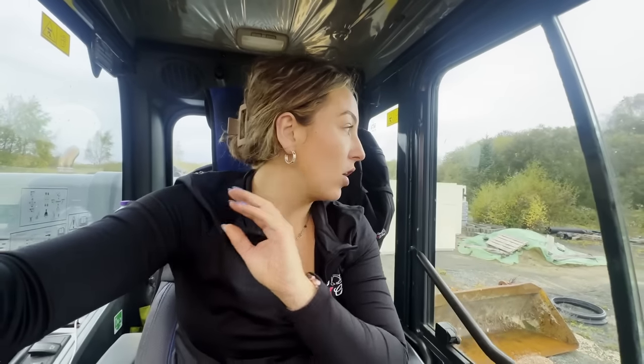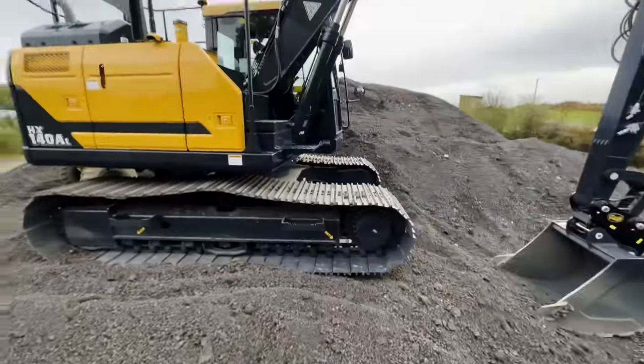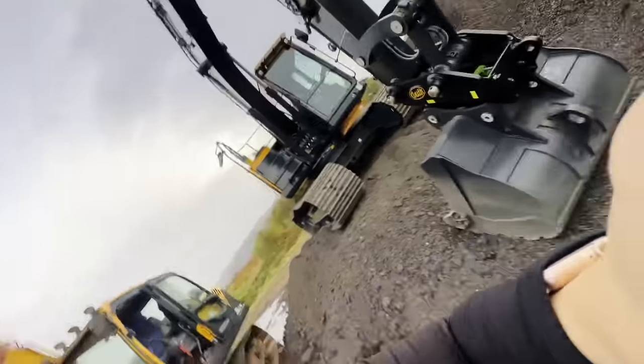And let's go and get this road shaped off and then start clearing some stuff around here before the crushing bucket comes. Here's the two machines just next to each other. Let's just have a wee comparison, a very quick one, because it's pretty wild out here.